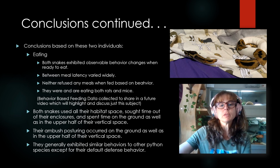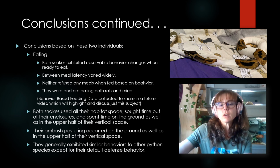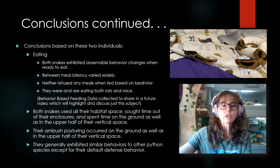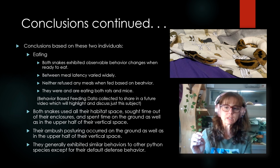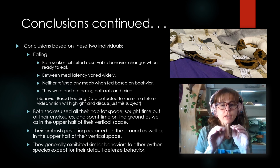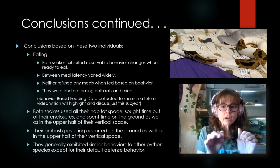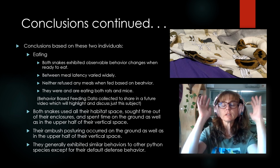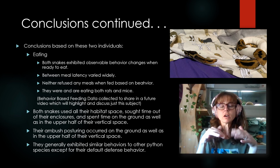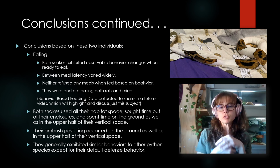Oh, and I just see that I missed a bullet up there. They were and are eating both rats and mice. They don't seem to prefer, these two individuals don't seem to prefer one over the other. Their ambush posturing occurred on the ground as well as in the upper half of their vertical space. So sometimes they would get in that ambush posture inside their cave, and they would put the first third of their body out in an ambush position, and then sometimes they would get in the very top of their enclosure and they would hang off a branch or hang off a ledge in a hanging down ambush position.